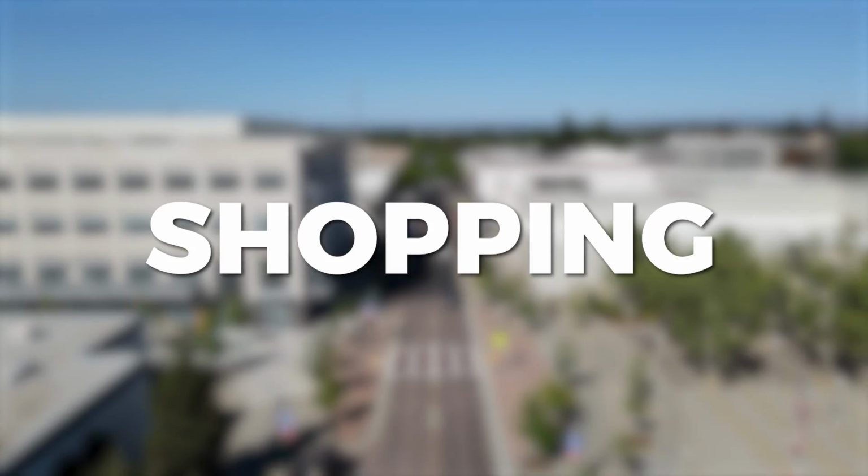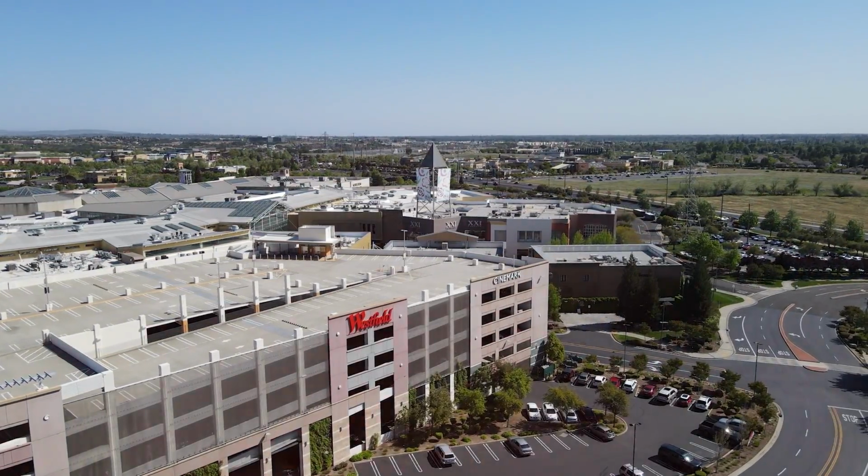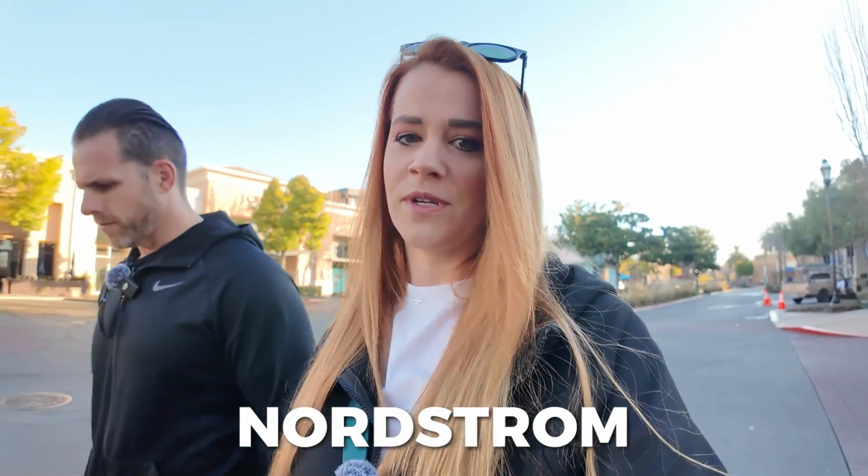Definitely the pro for Central Roseville is that you have a ton of shopping out here. You've got the Roseville Galleria Mall, which has over 240 stores, every store you could possibly think of or need. You've got Apple, you've got Nordstrom, all the main stores, as well as a ton of cute boutique stores.